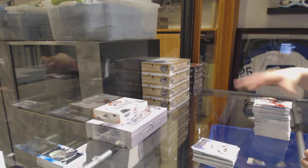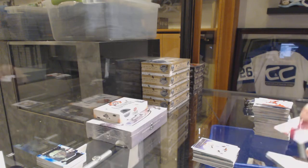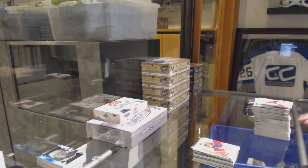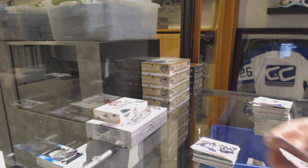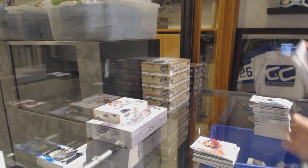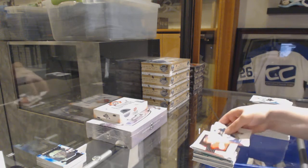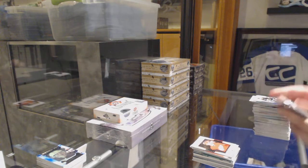Milestones for Boston, Bobby Orr. Vincent Trocheck, red base for the Florida Panthers. Moments of line A for the Jets. Red base for Ottawa, Mark Stone. Retro for the Red Wings, Anthony Mantha.